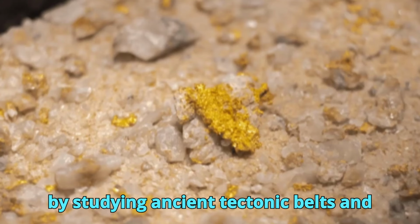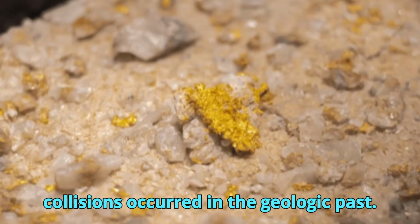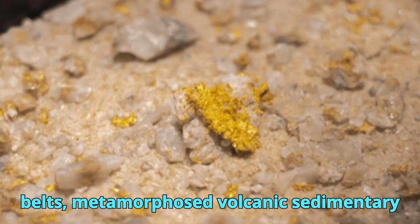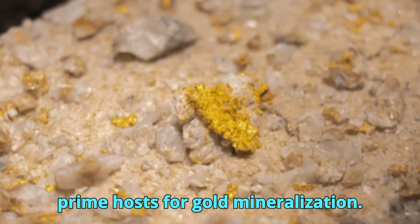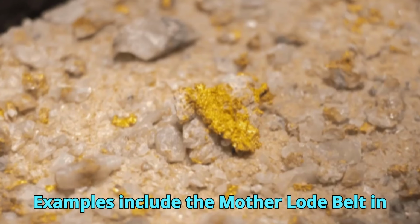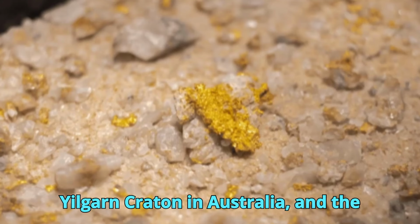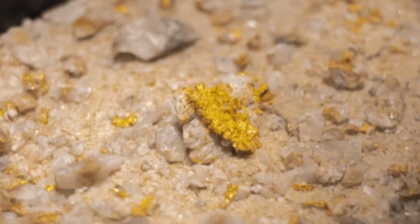Start by studying ancient tectonic belts and orogenic zones, places where continental collisions occurred in the geologic past. These regions often contain greenstone belts, metamorphosed volcanic sedimentary rocks, and shear zones, all of which are prime hosts for gold mineralization. Examples include the Mother Lode Belt in California, the Canadian Shield, the Yilgarn Craton in Australia, and the Birimian formations of West Africa.